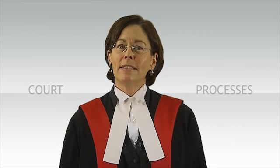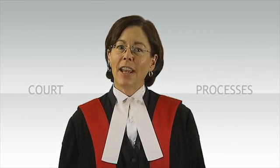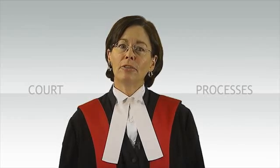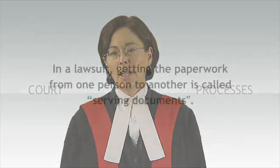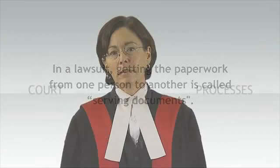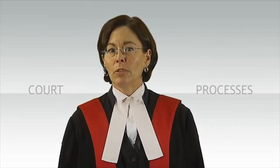In court cases, it is important for both the defendant and the claimant to be informed of what is happening. To ensure a fair trial, both parties are required to notify each other and share information about the claim. In a lawsuit, getting the paperwork from one person to the other is called serving documents. Once John filed the notice of claim at the Richmond Court Registry, he served it on Sarah by sending her a copy by registered mail to her residential address.